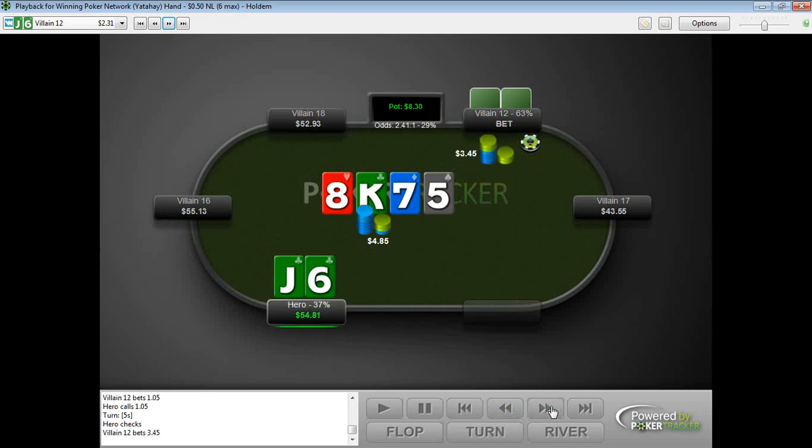He bets here 30%. Obviously, I don't have enough equity here to call this. So that's why I really should have just folded on that flop.